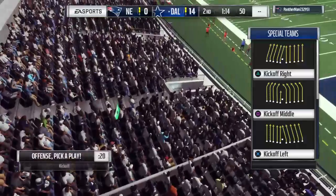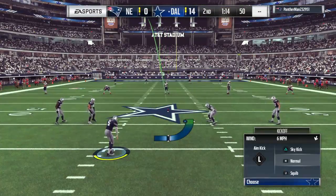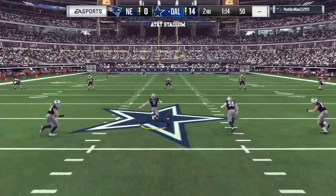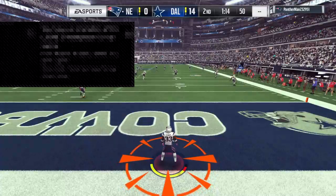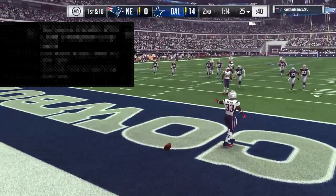Uh-oh, flag comes out here. This is going to be roughing the kicker. When you're going back there on the kick block, you've got to go to the right point. That didn't happen. Ran into the kicker. The penalty flag had to come out. This will be fielded on the back line of the end zone.